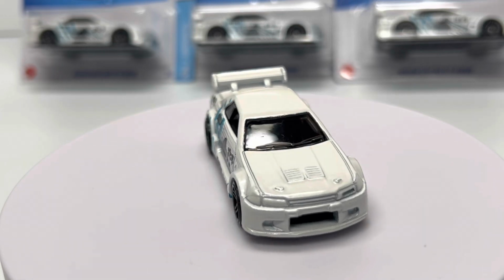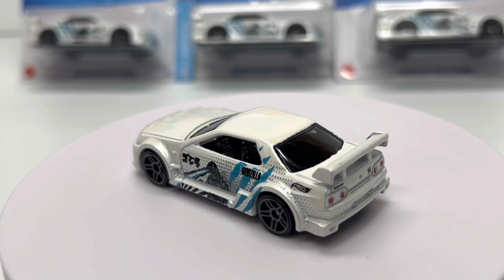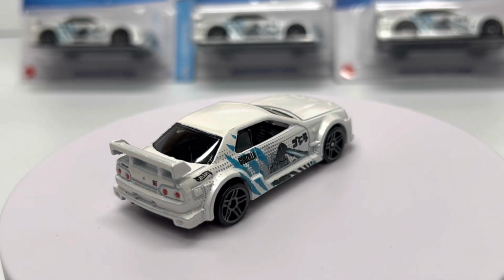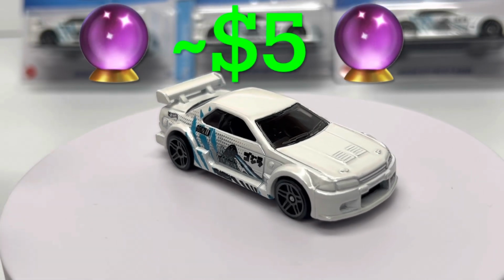I mean, it's a Skyline. There's no safer investment right now in Hot Wheels. I do foresee the value of this car going up in the future. I would estimate right around that $5 mark by the end of the year is my guess.